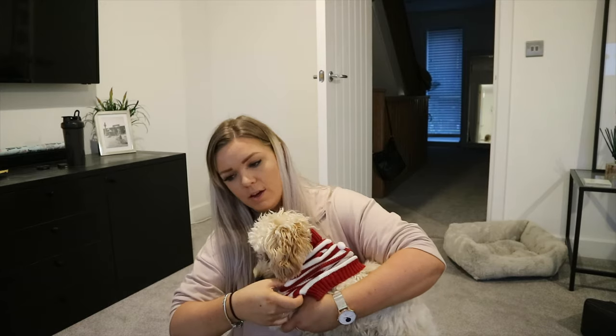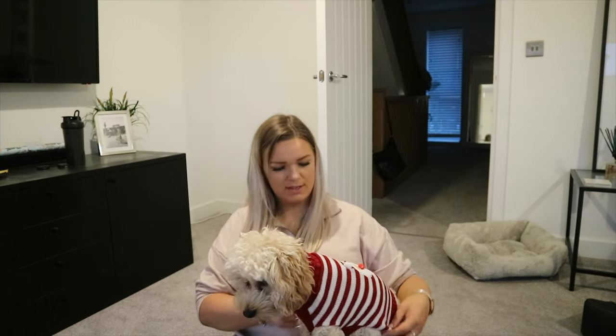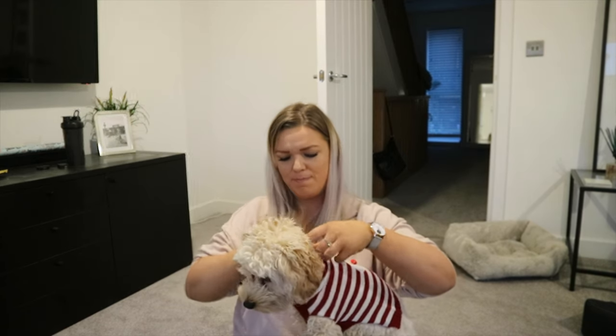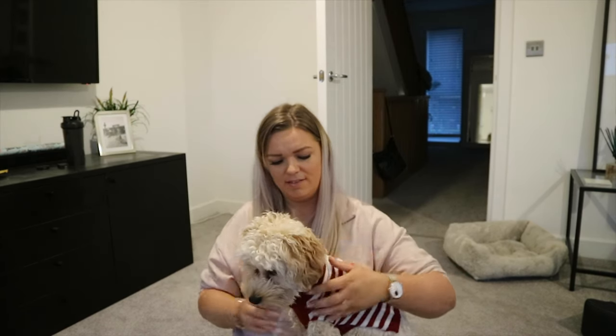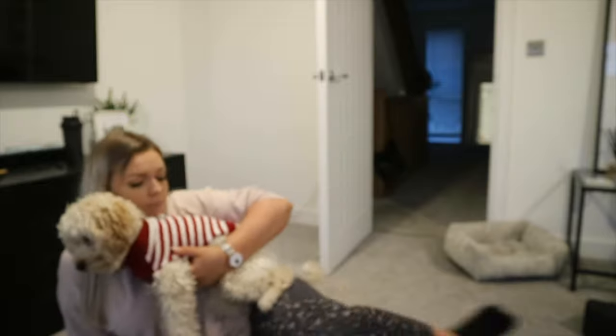He's getting used to having his waterproof jacket, purely just to keep him dry because he's got so much fur. And he is getting used to having it on, but I wouldn't say he's the biggest fan, so I don't think this will stay on for that long, to be honest. But I looked for doggo Christmas jumpers. This is by far the cheapest one that I have found. Even the Primark one was like £7.